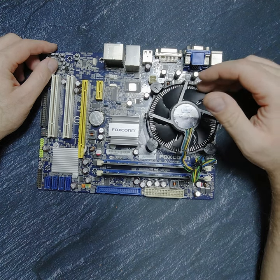I did find this board very picky on memory. It was very fussy. Now that might just be me being unlucky. It came with 4 gig of RAM, but I wanted 8 gig. There's only two DDR3 sockets. So I've got a big pile of random DDR, all different types. I tried loads of different types, and I really struggled to find anything that worked. But I did in the end.